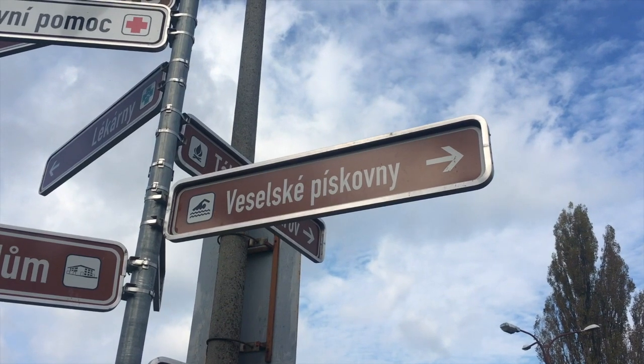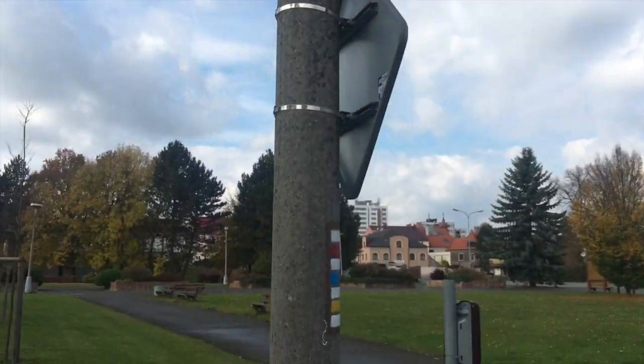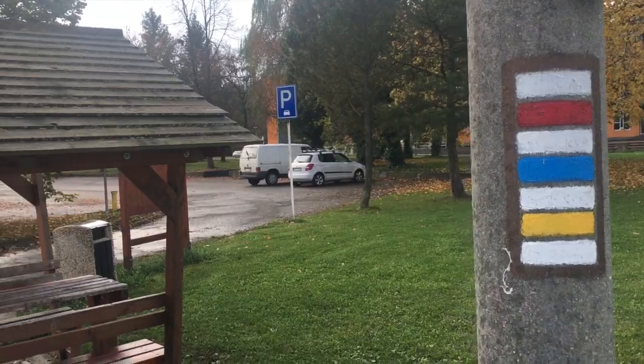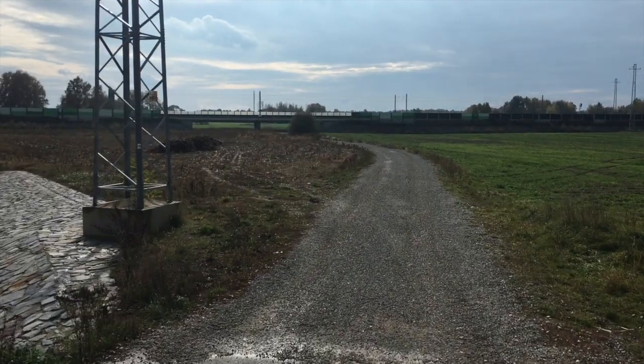It turns out that these signs are a bit confusing, so the main instruction is follow the yellow route and check the map that I'm attaching, because that will lead you to exactly where you want to be. The first part of the route isn't too nice, but I hope that once we get out of the town and get further down there, it will be nicer, so bear with me.